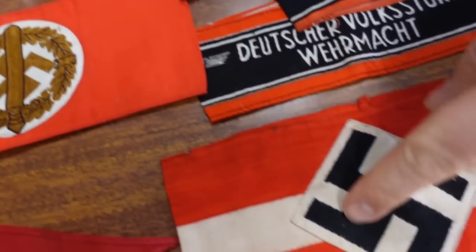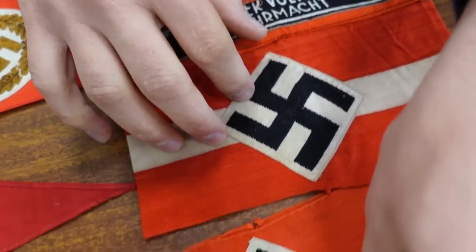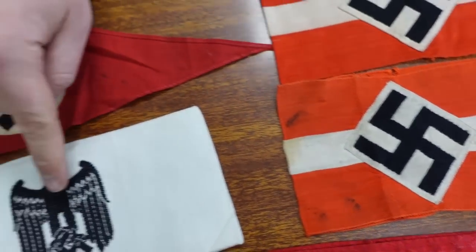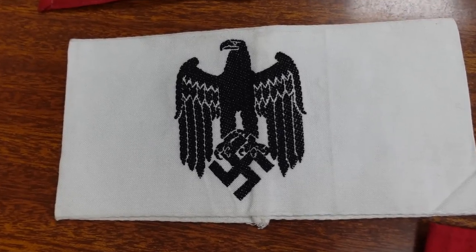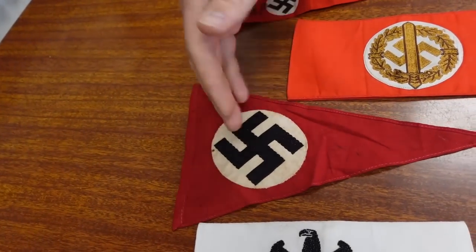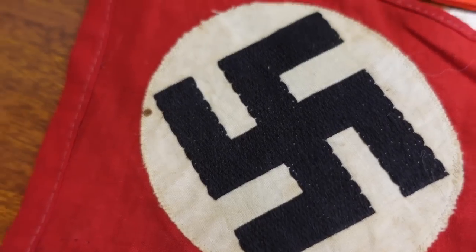And then here are the standard Hitler Youth armbands. They don't have the RZM tags anymore. I assume they have both been worn. And here is an army recruitment armband, which is design-wise one of the most beautiful armbands there is, I think. And this is then a little pennant, but a similar construction as an armband with the same type of swastika you will see on an armband.